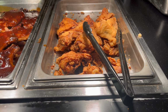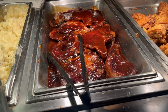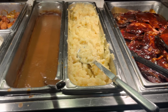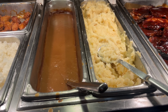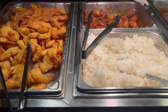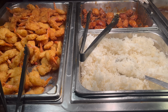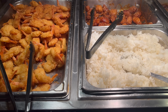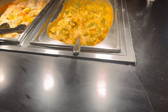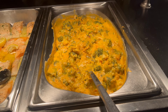Fried chicken to start. And that is next to some barbecued pork chops. Yeah, that looks great. Mashed potatoes and gravy. It looks like we have white rice as well as orange chicken back there. And some fried shrimp on the left here. We have broccoli au gratin. Very cheesy looking broccoli.